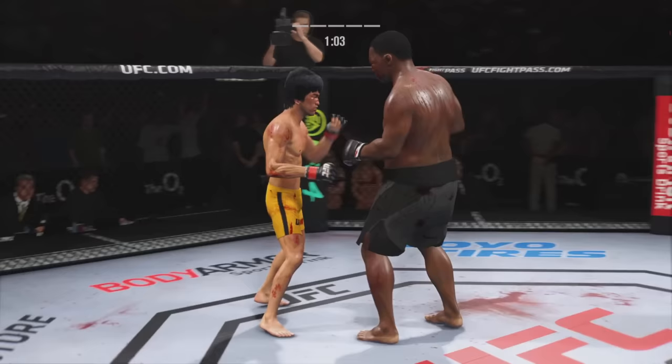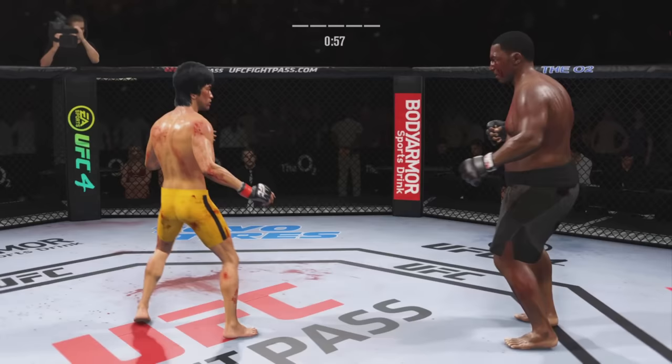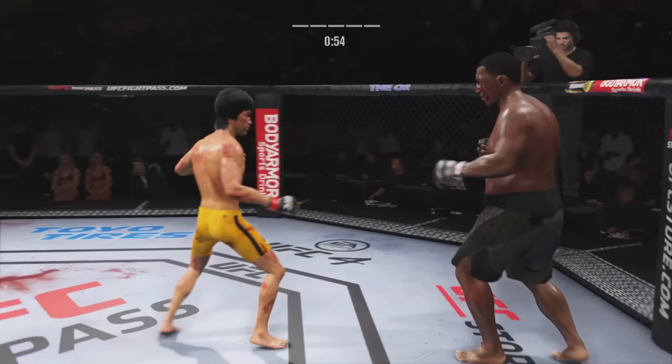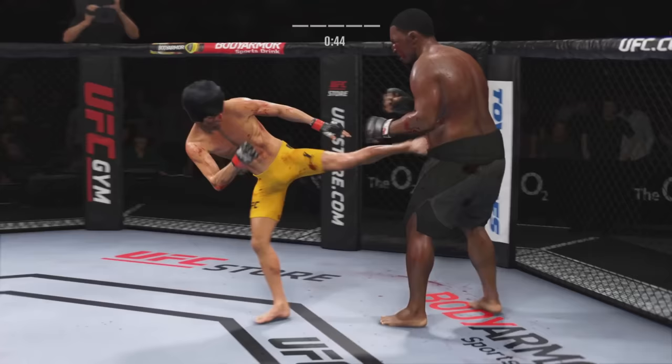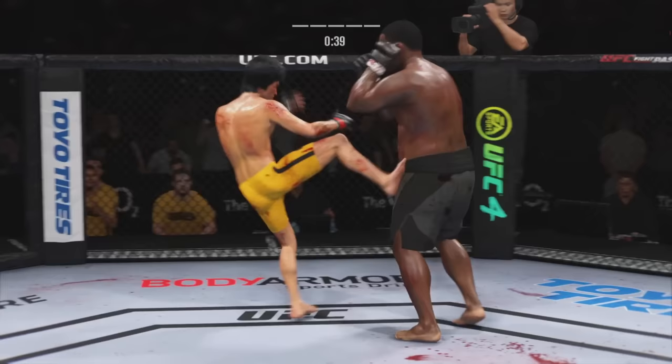Oh, nice jab there. He told us on Thursday he wanted to break this dude's nose. That is certainly a step in the right direction. Mission accomplished. You are battering that nose. Liver kick, if you take those kicks, it's going to shut your body off. Oh, just misses with the kick. Lee's head kick attempt, that one is blocked.